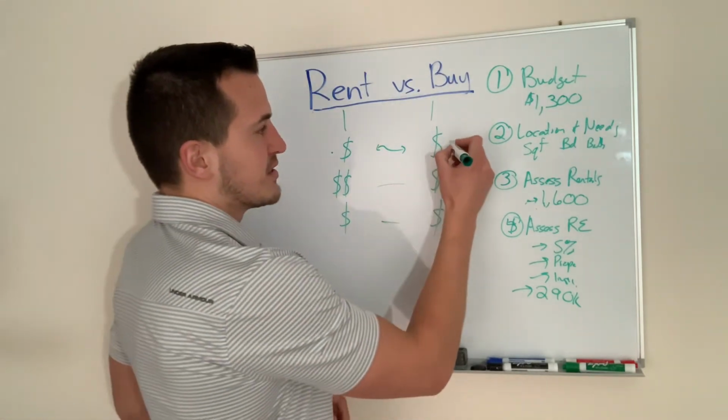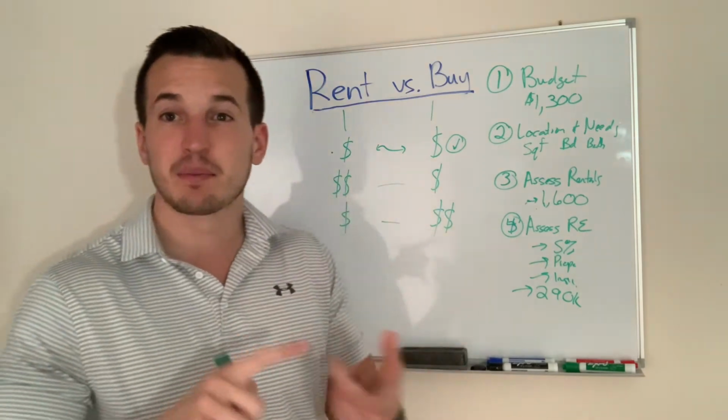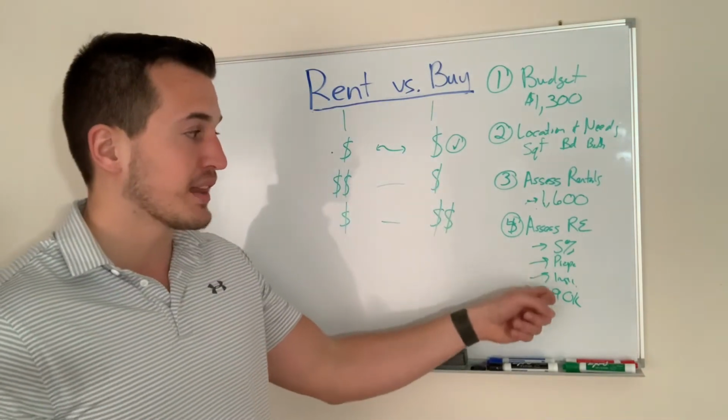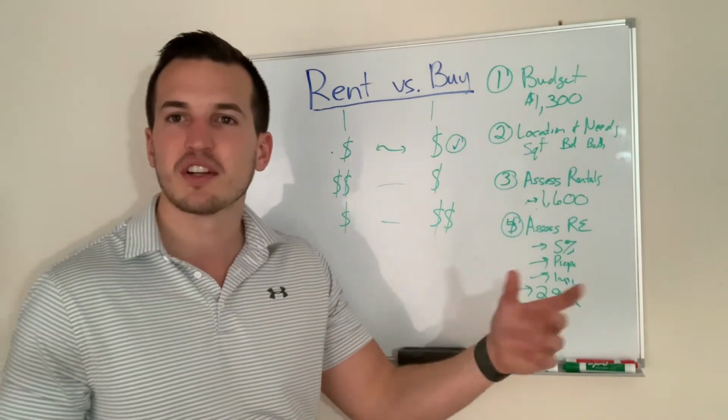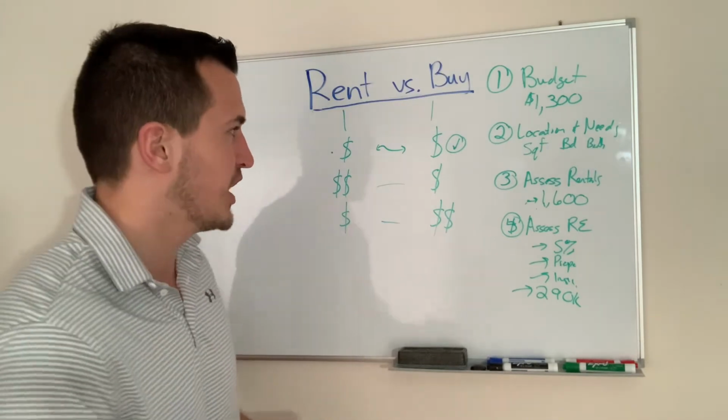Then it makes sense to buy in that scenario, because you get the appreciation of the house, you get the equity pay down, right? A part of that $1,600 of your mortgage is going to go towards principal, and there's also tax benefits associated with it.